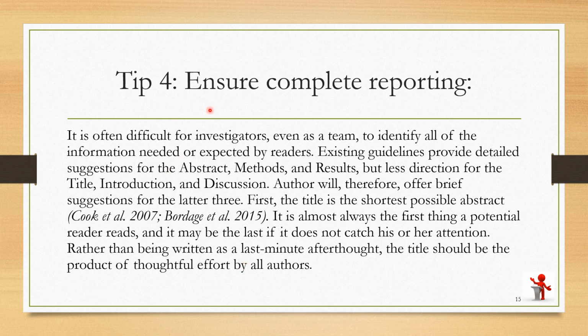Tip number 4. Ensure complete reporting. It is often difficult for investigators, even as a team, to identify all of the information needed or expected by readers. Existing guidelines provide detailed suggestions for the abstract, methods, and results, but less direction for the title, introduction, and discussion. The author will therefore offer brief suggestions for the latter three.